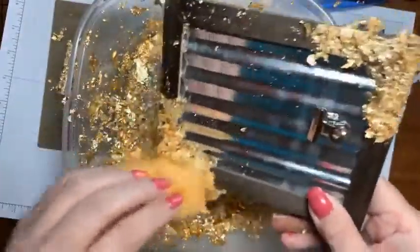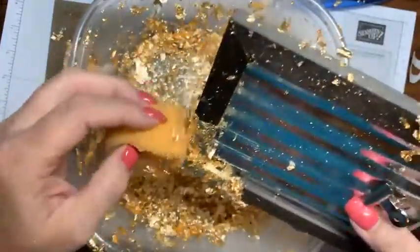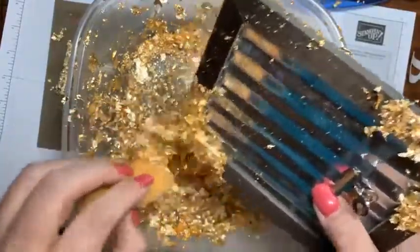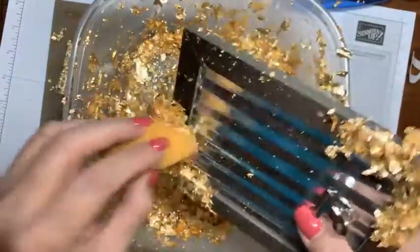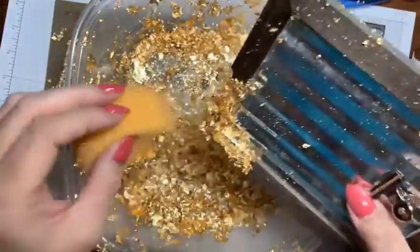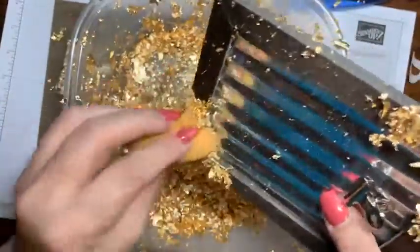Isn't that fun? Can you antique that with ink? What? Do you mean the letter or the gilded leaf? That I don't know about, if that's what you're talking about.